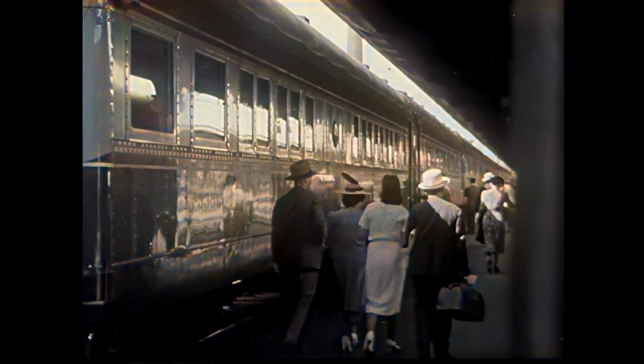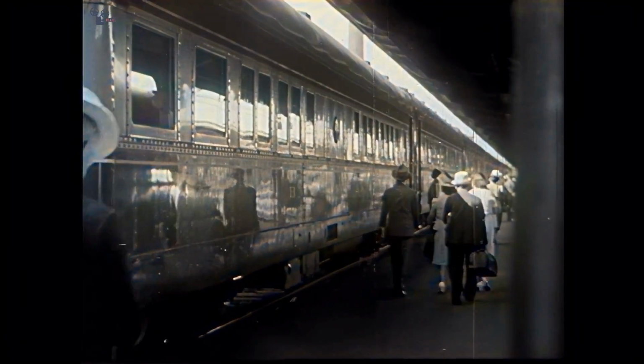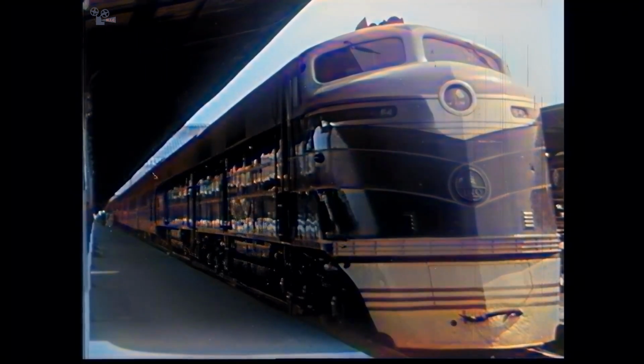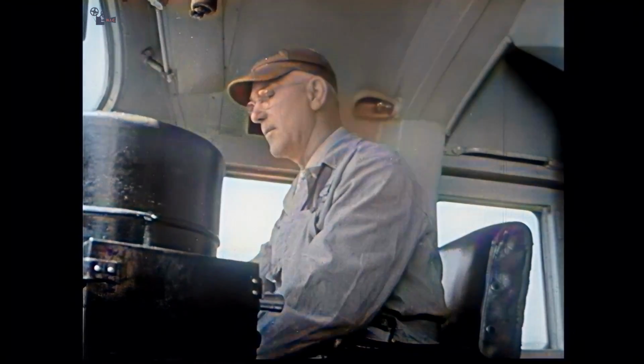It is almost time for this passenger train to leave the station, and the passengers are hurrying along the glistening sides of its coaches. The train will be pulled by this big streamlined diesel-electric locomotive. Its engines are warming up, and inside the cab sits Mr. Schroeder, the engineer who has driven locomotives for many years.